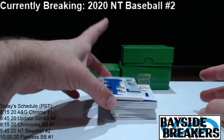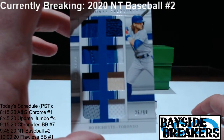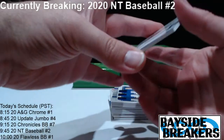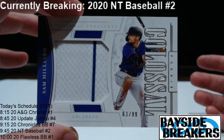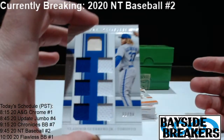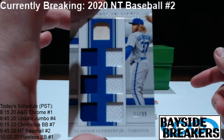First card is an Eat Relic Bo Bichette, Toronto Blue Jays, number /99. Colossal Patches, Sam Hilliard, Colorado Rockies, /99. And you got Bo Bichette. How about his teammate? Here's a 7-patch relic, or 7-piece relic, of Vladdy Jr. for the Toronto Blue Jays.